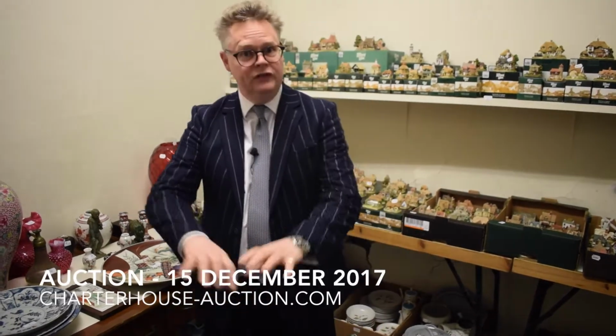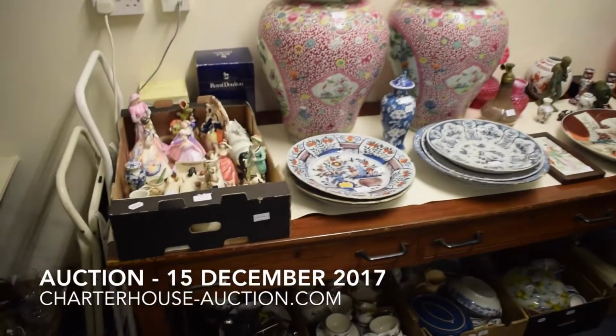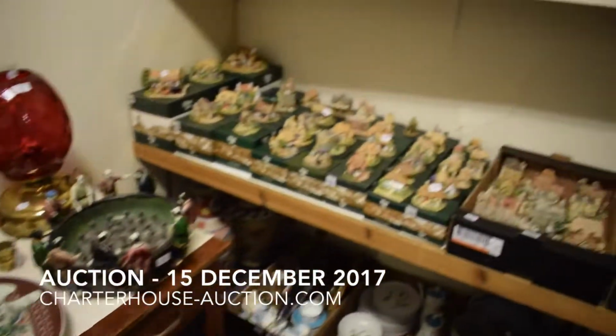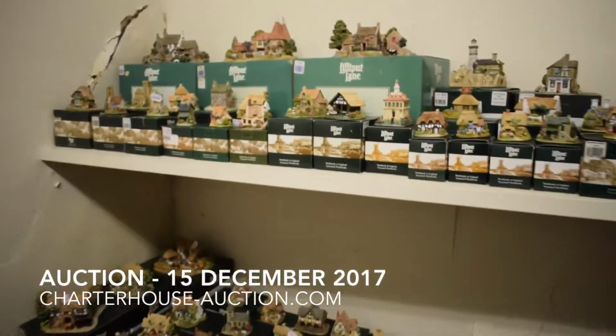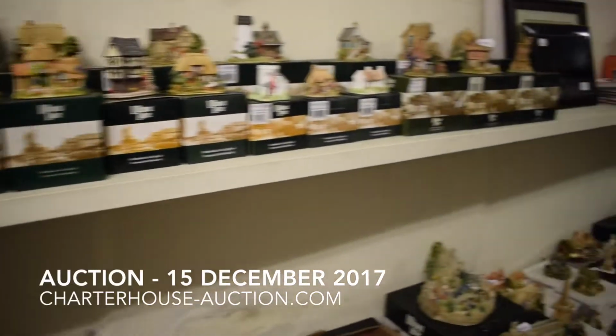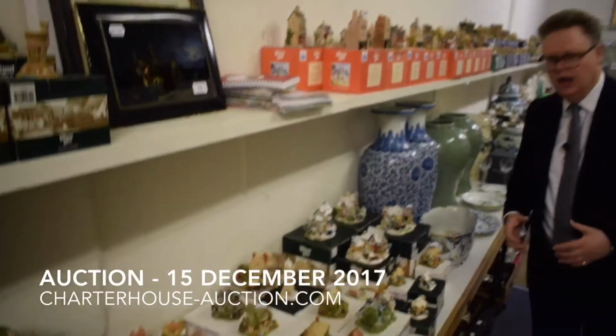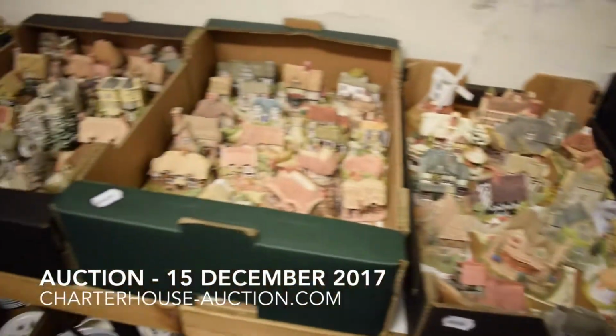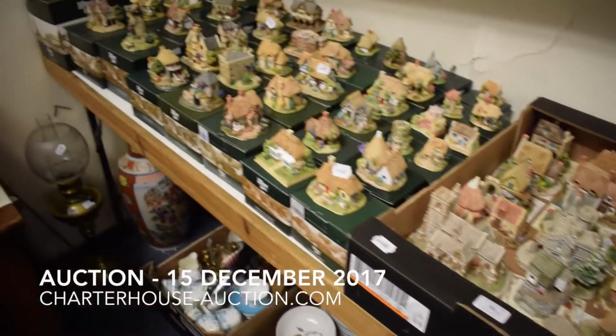We have ceramics. Always seem to start off the walk and talks with ceramics. So we have Chinese, we have Japanese, we have Dutch, you name it, we have it. Up through here, there's a collection in the region of 300 Lilliput Lane cottages. I know, why on earth would you have 300 Lilliput Lane cottages? I think the owner has got to the same point as well and has decided that actually now's the time to let it go. So that's all coming for sale.